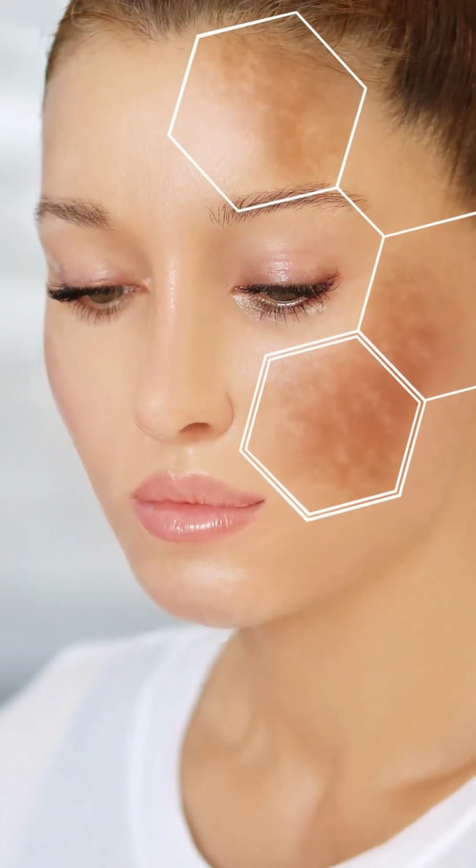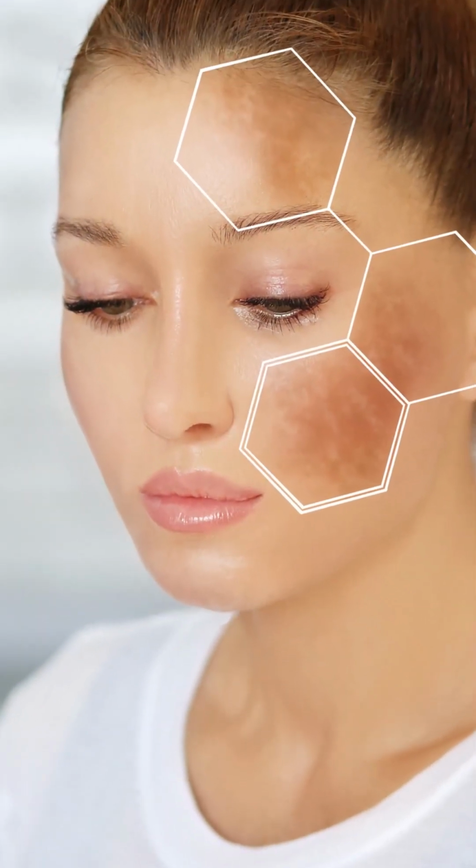Today, I would like to speak about hyperpigmentation. Hyperpigmentation is a common skin disorder that makes some areas of the skin much darker. In fact, even if we analyze the word, hyper means more, and pigmentation means color.